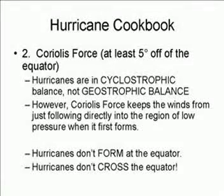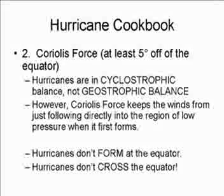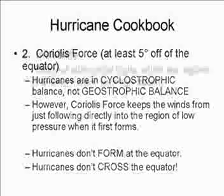Your second ingredient of the Hurricane Cookbook was the Coriolis force. We said that basically because the hurricane is in, on this slide it says cyclostrophic balance, but they're not quite in cyclostrophic balance. They're actually in gradient balance, as we talked about today in class. In order to be in gradient balance, the hurricanes need to be at least maybe 5 degrees of latitude off of the equator. What does this tell us? It tells us that hurricanes can't form at the equator and hurricanes cannot cross the equator.